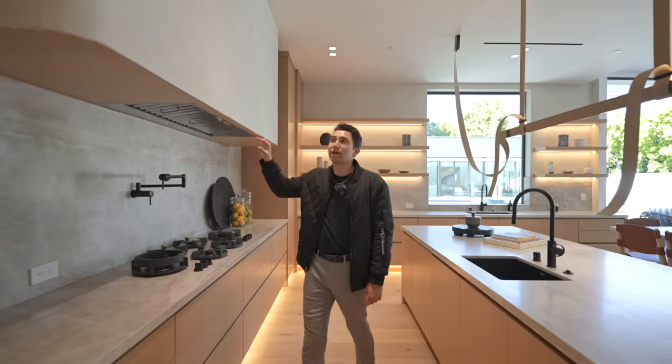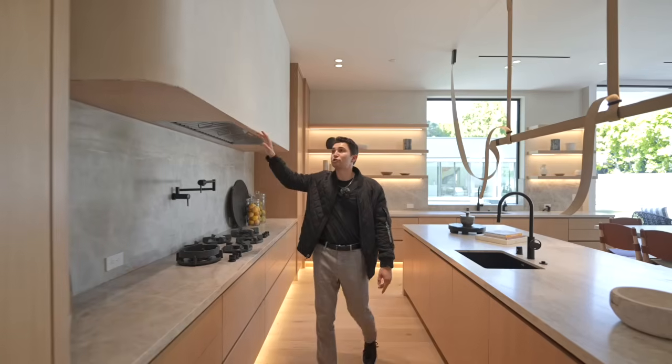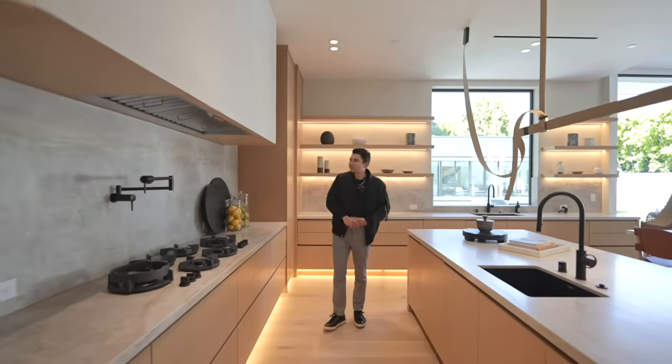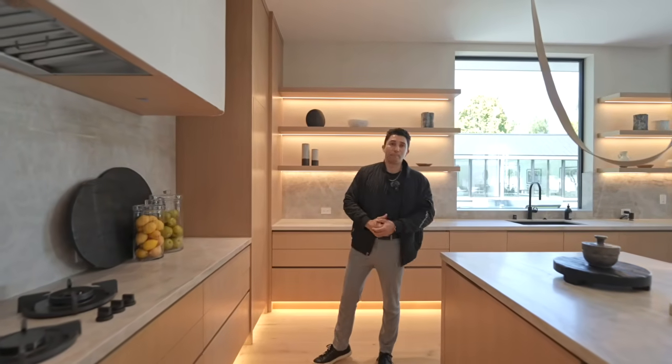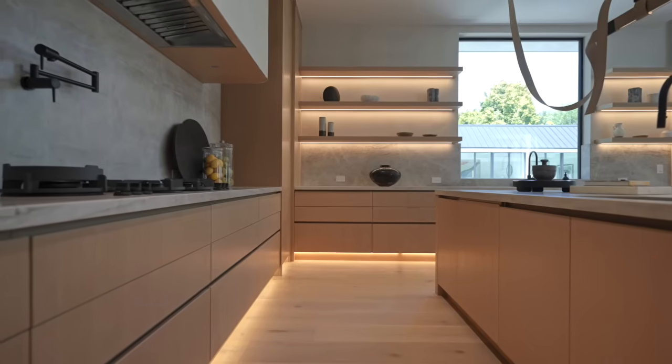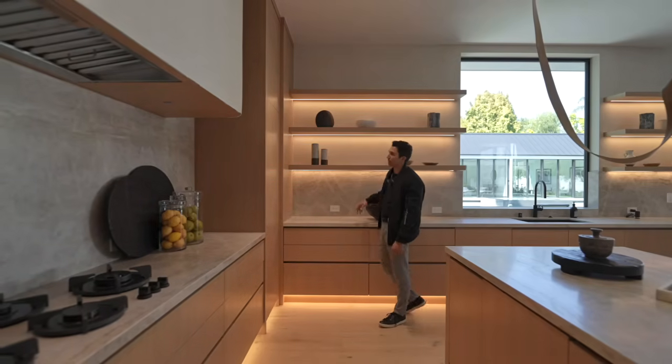And you don't have sharp edges. It matches that fireplace we saw over on the other side. You have curved edges throughout. Just makes everything look unique and a little bit different than you might be used to in your typical modern home. Behind me, floating shelves, LED lights, Venetian plaster up above, and then the stone down beneath on the backsplash.